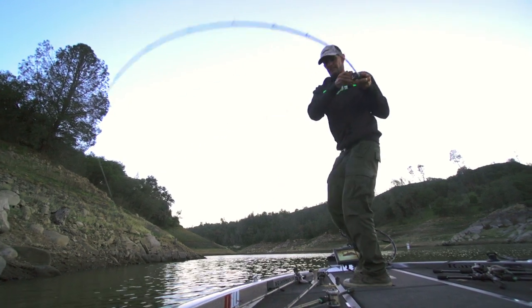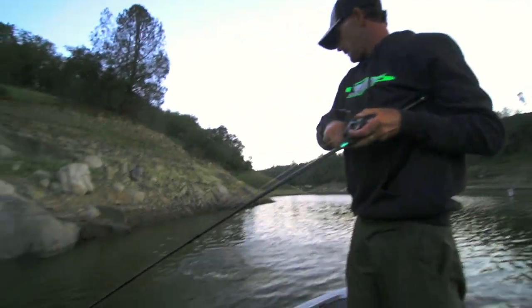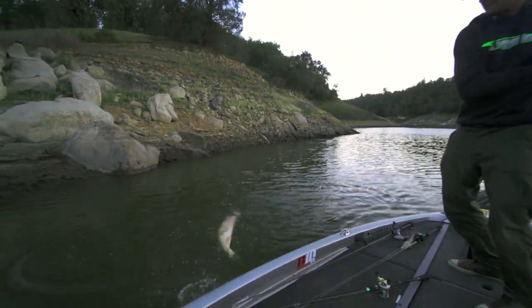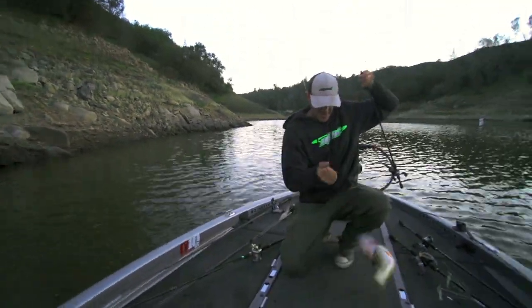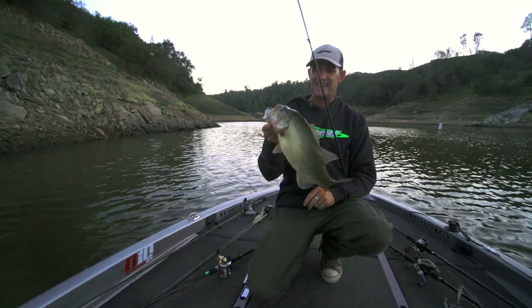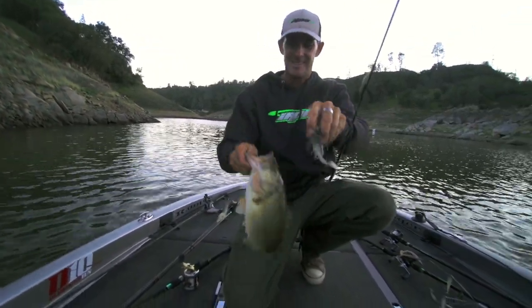Oh, there's one. And what a perfect way to end the night. Just going in, I had to make another cast. Chatterbait pulls one out. That was cool.